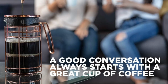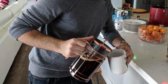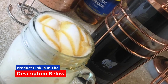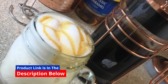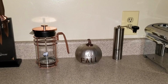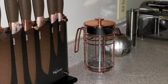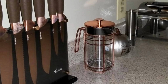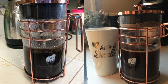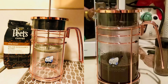In conclusion, the French press and tea maker 1000 milliliter coffee maker press is more than just a tool for brewing coffee or tea. It's an experience. With its durable materials, elegant design, and versatile functionality, it offers exceptional value for anyone who takes their coffee or tea seriously. Whether you're looking to upgrade your morning routine or give a thoughtful gift, this French press is sure to deliver. Don't just take our word for it. Try it out and experience the difference for yourself.